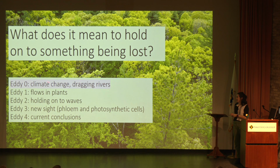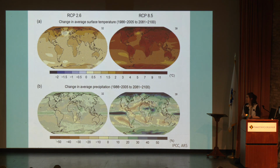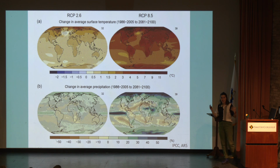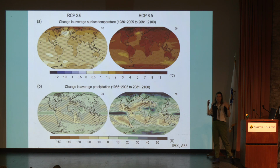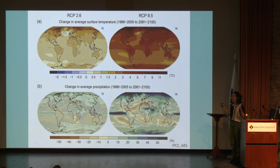So the first one is about climate change and dragging rivers. So you might have seen figures like this before, that anthropogenic climate change is really, really happening. This is a figure from the Intergovernmental Panel on Climate Change. And what you're looking at is the average change in surface temperature from the beginning of this century to the end of this century. And this is in a really good scenario, like if we do everything possible to combat climate change. And this is a worst case scenario if we really don't do anything. And you can see we're getting into very, very high degrees. And this is the same down here, but for precipitation, and the lighter color is drought.